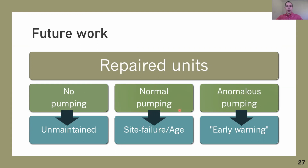Secondly, if they exhibit normal pumping behaviors or just one pump in that 3-year period, it may be a sign that the site is inadequate or simply that the tank is getting old. And finally, if they exhibit those anomalous pumping patterns, it may be acting as a sort of early warning system that something isn't right and that the unit may eventually fail and need repairs.